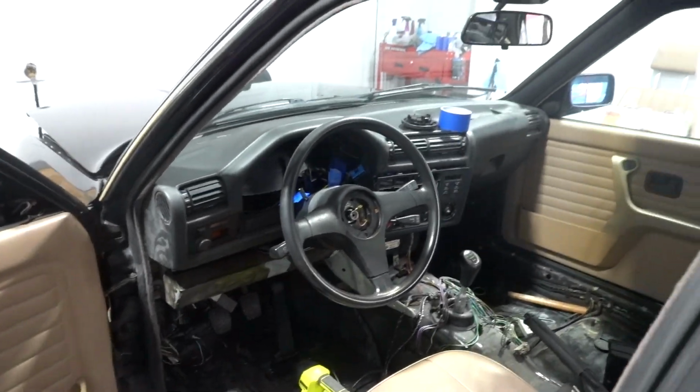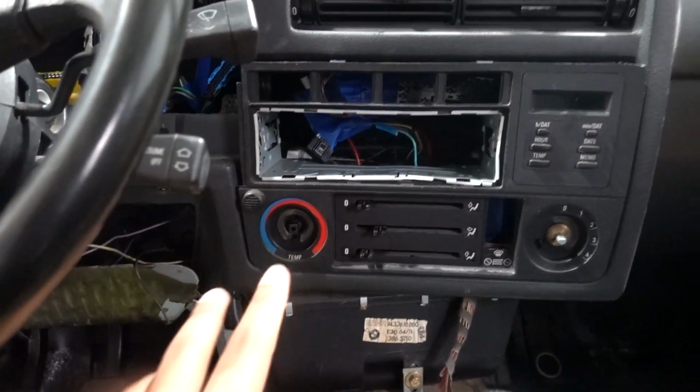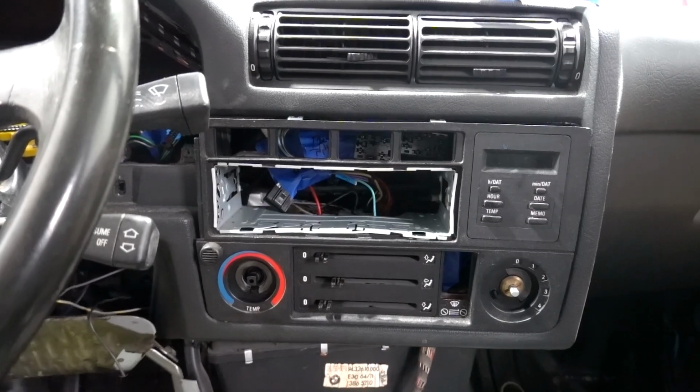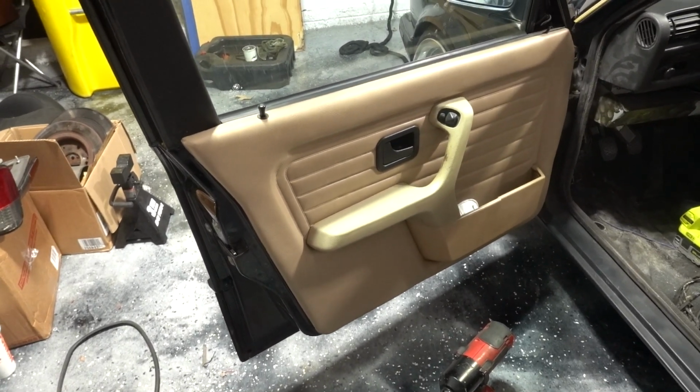Now, I didn't record it because I know there's a few videos online of how to get the E30 dash out, but the hard part is still yet to come. I still need to remove the rest of this. For some reason, this part isn't popping out, so I'm guessing that there's a screw down there that I haven't got to yet. But the majority of everything else was pretty simple, and now it's the hard part of getting that out and getting the entire dash out, unplugging all the wires and so on. So that's gonna be what we're focusing on today. We also need to remove these door cards here since those have yet to come off.